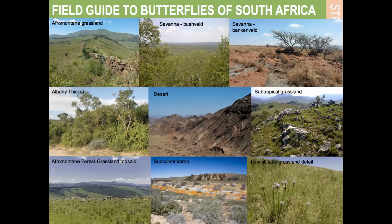And then there's some detail of low altitude grassland. And those flowers you can see in the middle there are called Tetradenia natalensis, the blue mist flower, and that is one of our best butterfly attractants in our area.